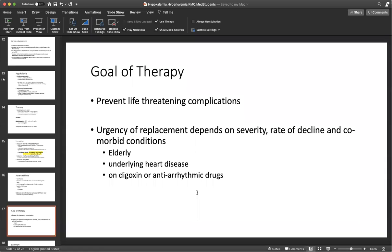And elderly, you may have to consider replacing it slowly because they really don't have the ability to manage wide flux in electrolyte disturbances. And if you have underlying heart disease, again, you may want to replace under a cardiac monitor because small changes in potassium can cause cardiac arrhythmias. You want to make sure that the replacement is regularly monitored, and to make sure that you're not replacing excessively or under replacing it.